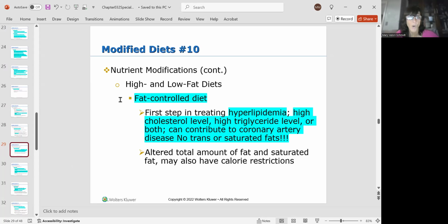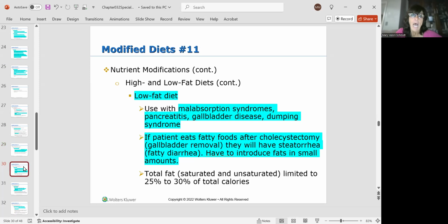Fat control diet or low fat diet. Somebody's got hyperlipidemia, high cholesterol or triglycerides, which all contribute to coronary artery disease and heart attacks. No trans fat, no saturated fat. Okay. A low fat diet, malabsorption syndrome, pancreatitis, gallbladder disease, dumping syndrome.